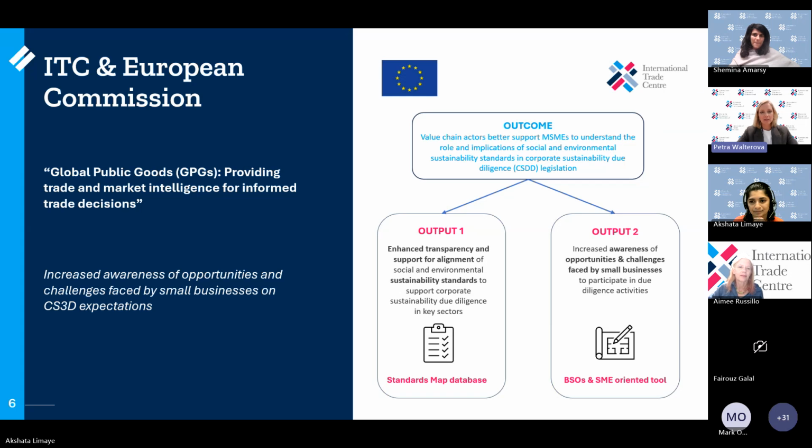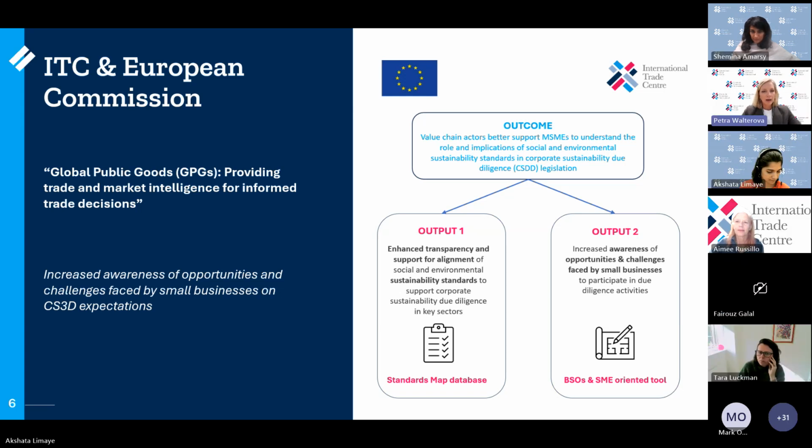And it's enabling us to carry out those updates to the standards map, making it really fit for purpose for the current reality of what Amy also described, the current reality of the sustainability landscape. And that's one of the outputs of this project that really focuses in general on global public goods and providing market intelligence, specifically for our case, on sustainability standards and due diligence.